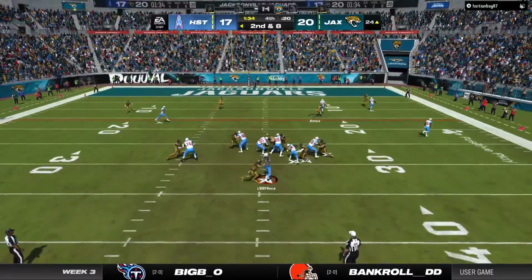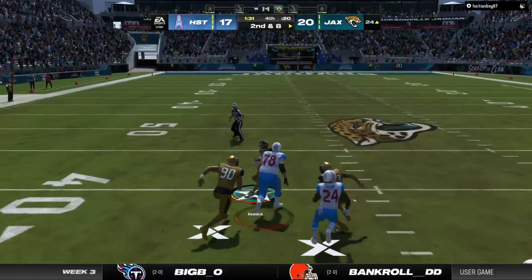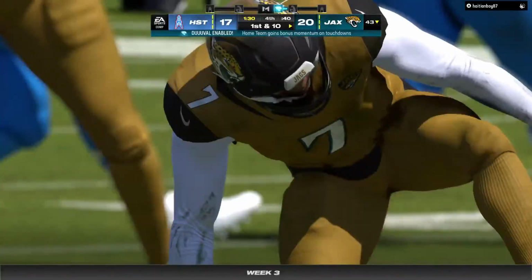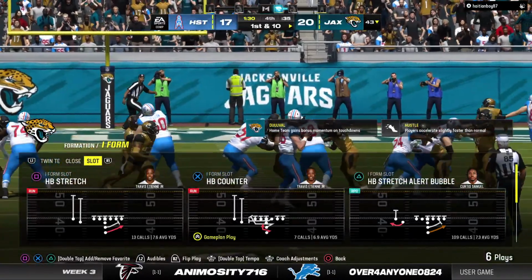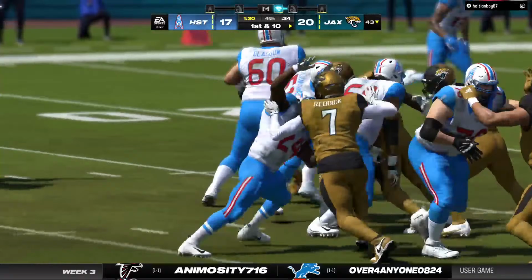Back to throw, Lawrence. Oh, and that's going to sabotage their comeback plans. It is intercepted. Picked up by Hassan Reddick. And the Jags have just about sewn up this football game. Gosh, you add up last week and this week now. That's 9 interceptions in this 2-game stretch, and we're not done here.